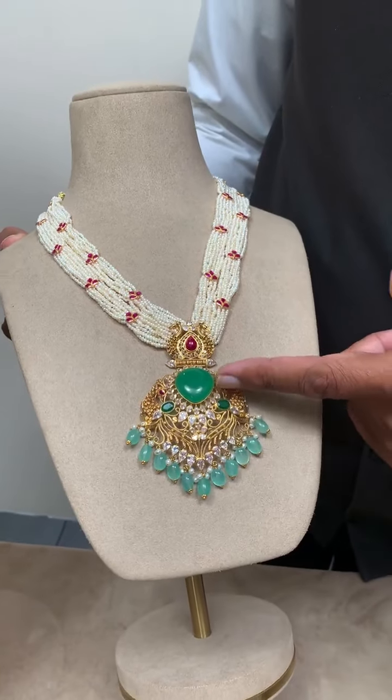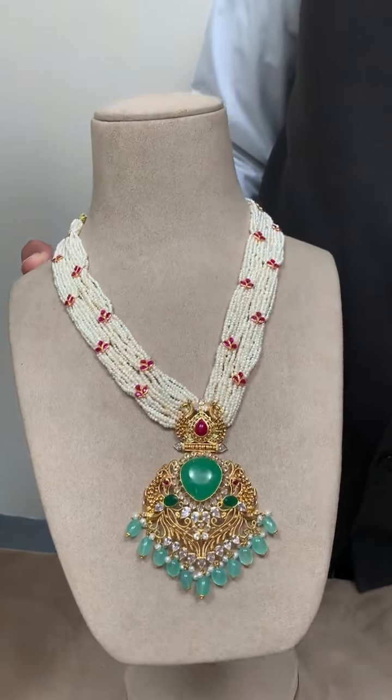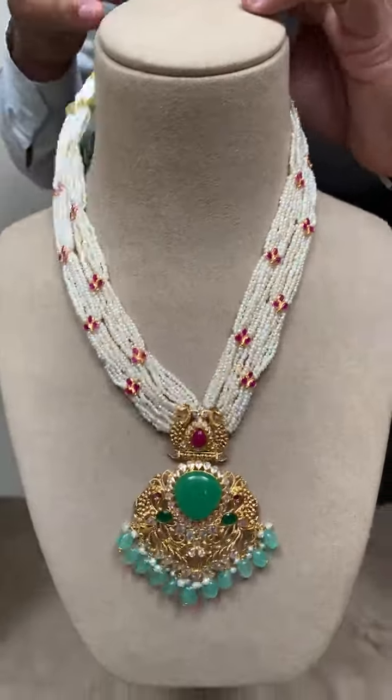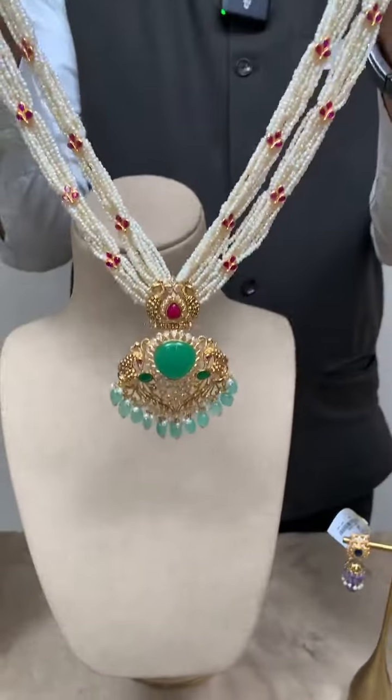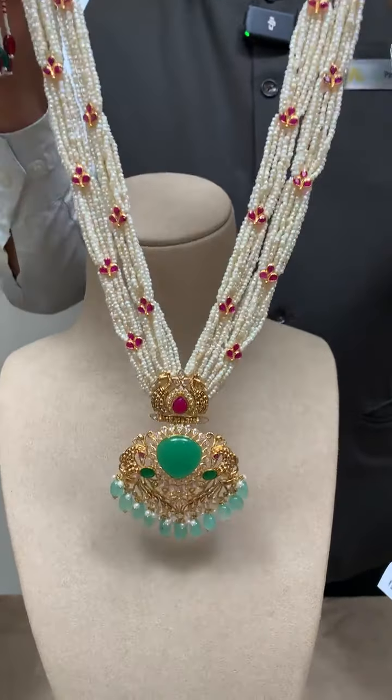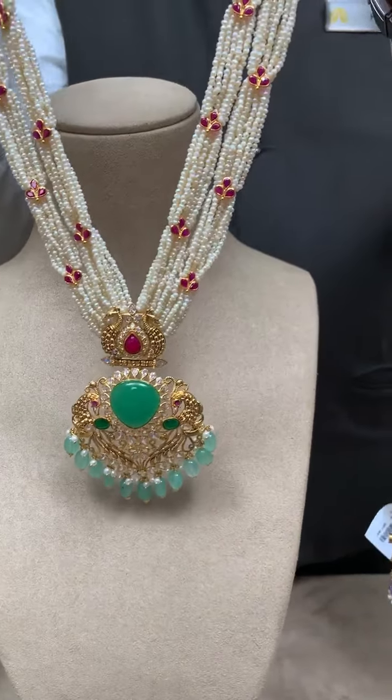Here the CZs are there, zircon stones. These are also very lightweight. So please do visit our store, Krishna Pearls and Jewellers, road number 36, Jubilee Hills, Hyderabad.